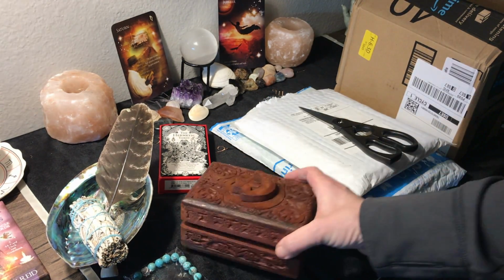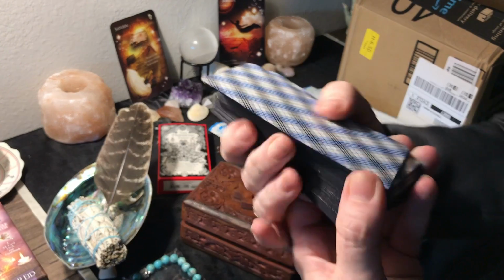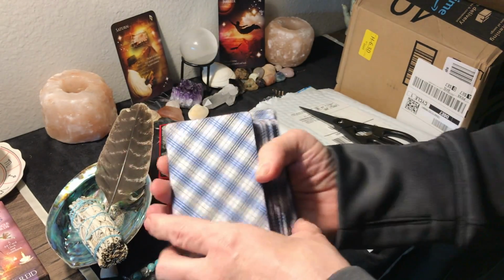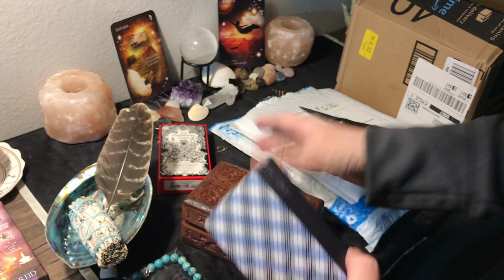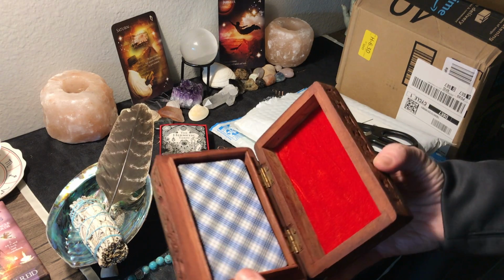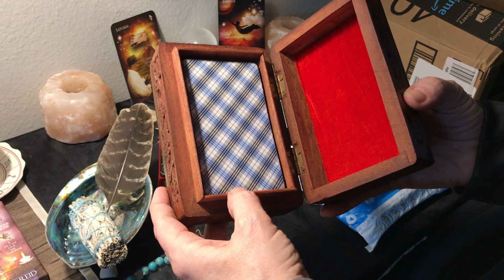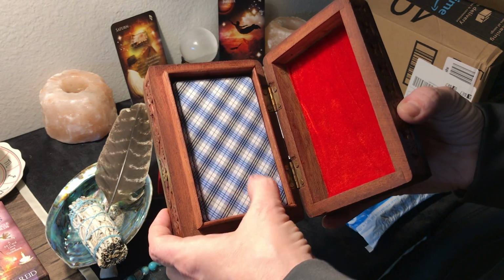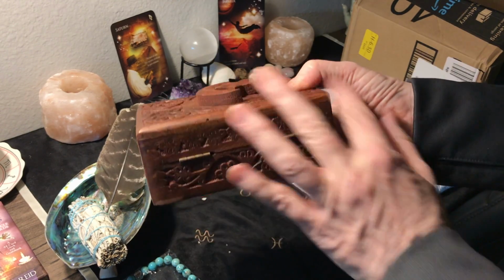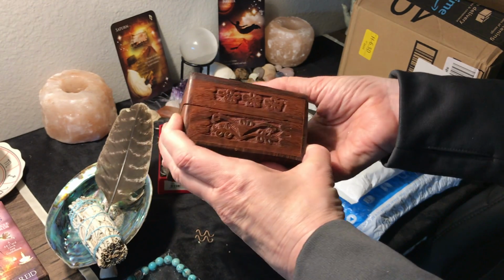And I bought this, hopefully, I'm going to be right back. Sorry about that. So I have my coveted teaching deck. This is my honorable deck, my very first tarot deck. It is very tattered, worn, and it's my teaching deck. And it fits perfectly, you guys. Standard Rider-Waite-Smith, perfect size. And look at this. Look at the carving on it.